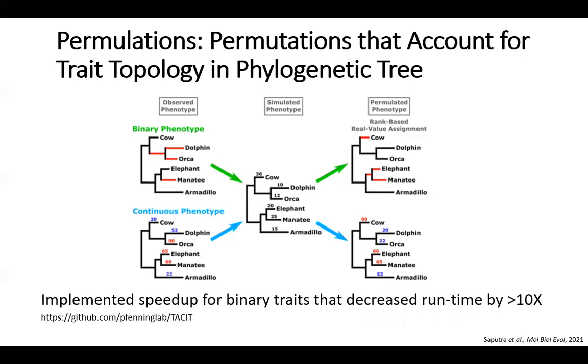And the way that this works is we create a null distribution by permuting our phenotypes. And we do these permutations in a way that preserves the higher level phenotype tree topology and therefore gives us a more realistic empirical null. So Daniel tried to do this, and what he found is that this didn't really scale up well to over 100,000 motor cortex enhancers for binary phenotypes. So what he did is he implemented a speedup that for binary traits was able to decrease the runtime by over an order of magnitude. And if you're interested, you can check this speedup out on GitHub.